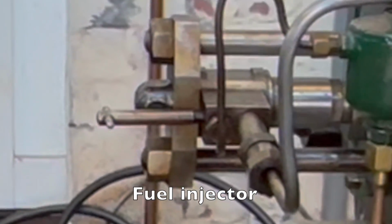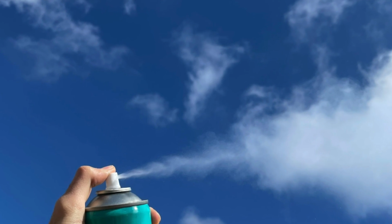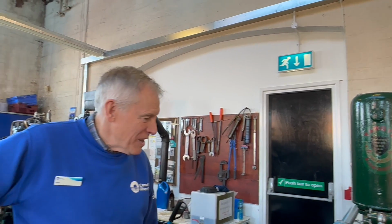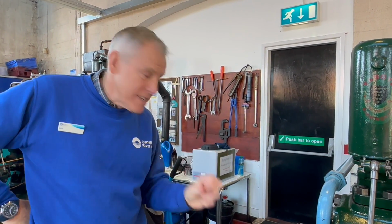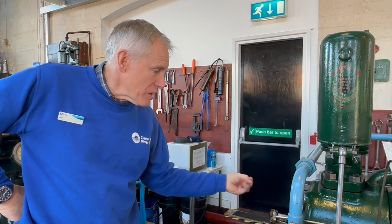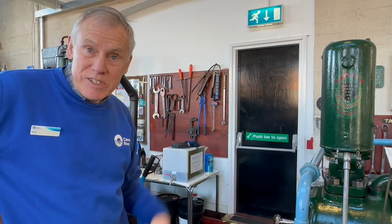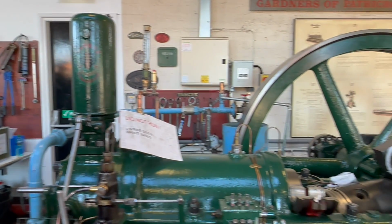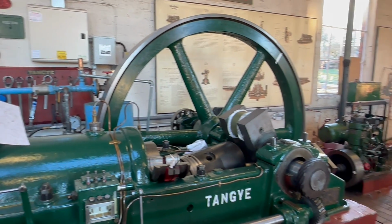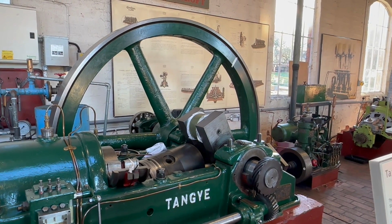In layman's language, it acts as an aerosol. You might find an aerosol on furniture polish or something. What happens is it gets forced through a very tiny hole, so it creates a tiny mist. Once it enters the engine, it gets combusted and runs the engine. As far as the visitor's concerned, just turn the wheel around and the piston goes backwards and forwards, and it's quite a nice exhibit to look at.